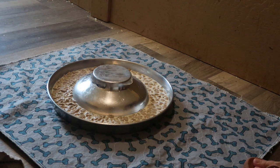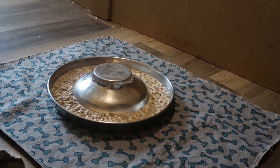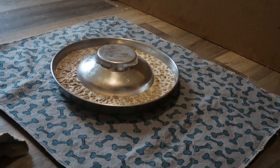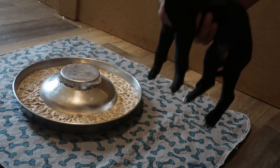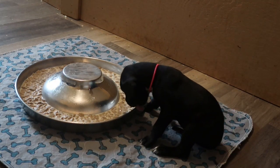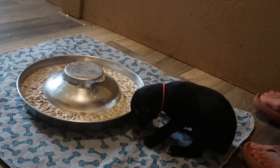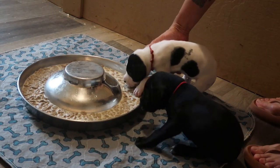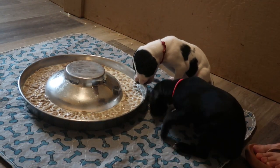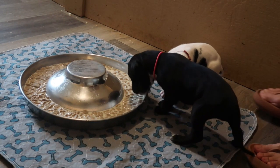Who wants to go first? So first up is Pink Collar Girl. She said, wait a minute. She's licking the rim. Lusick. He's a red collar. Oh my goodness. They're all sniffing for it, as you can see.